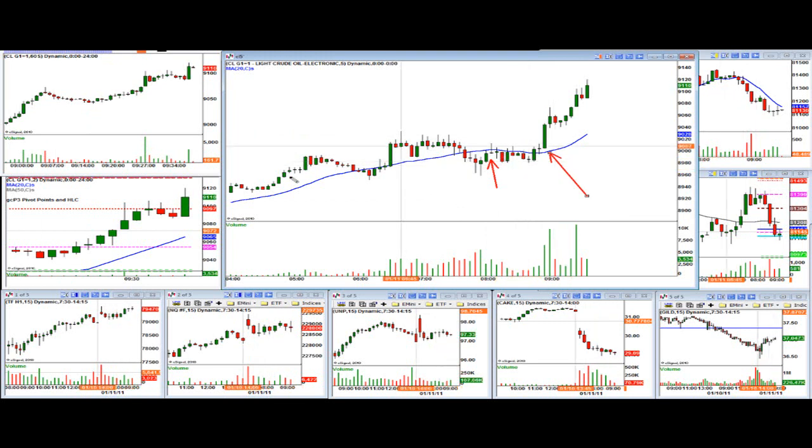And oftentimes I'll stay away from the contract completely until I either get a climactic sell or buy setup, or I get a trending contract that I can buy off my 20. That's the two trades I'm looking for. And everything in between has been a little more difficult for me to get a good batting average on.